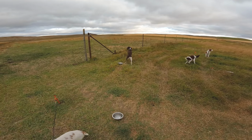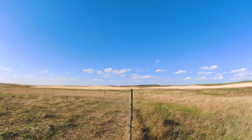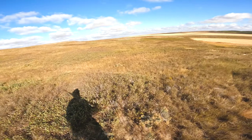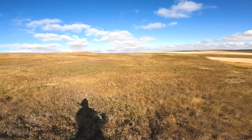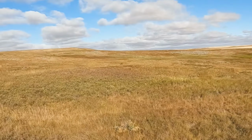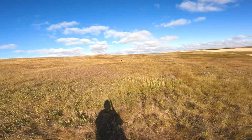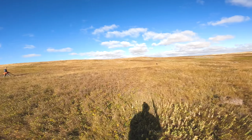We're now out with both Forrest and Yeti, our veteran dogs, and we had a pretty good run at some sharptails in high winds. But before we make it to the sharptails, Yeti goes on point and a covey of huns gets up, but they get jumpy and they take flight just too far out in front of us.